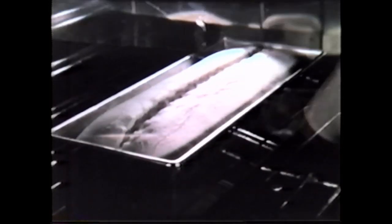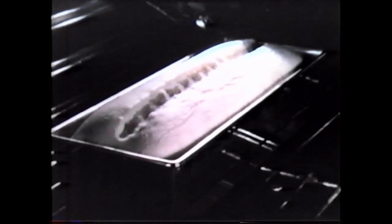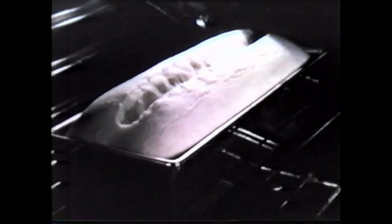It takes 24 minutes to bake this mellow crust bread in this 100-foot oven, one of five in this plant. Oven temperature is 450 degrees. The reason it takes so long in this high-speed age is that extra proportions of shortening and other ingredients are added, which require longer baking to produce a richer, more flavorful loaf.